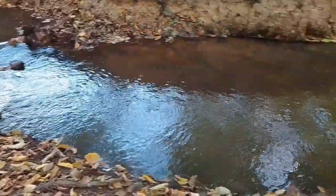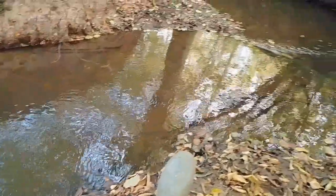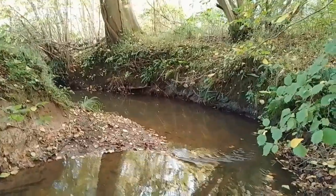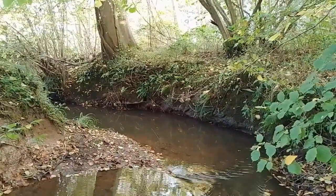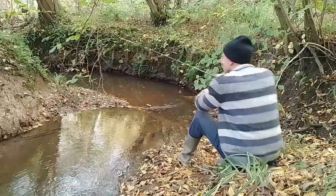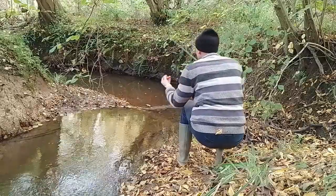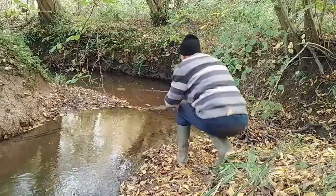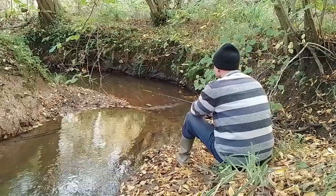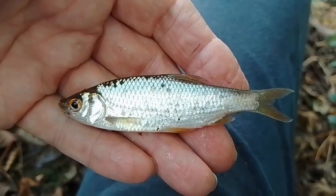Move downstream a little bit further, again quite shallow, and then there's a slightly deeper run by the bank. I say deep, but it's only about sort of a foot deep or so. I've seen quite a few swan mussels in this stream, so the water is obviously quite good. It's another very small roach.